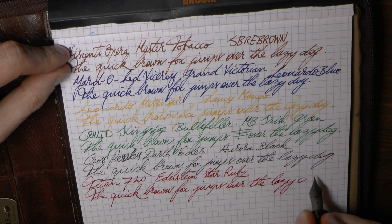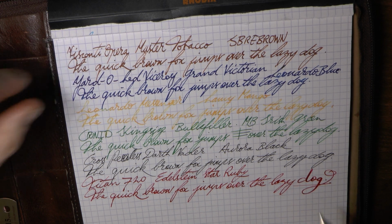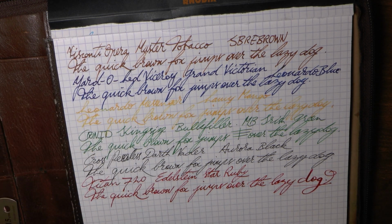And being a flex nib, being a titanium nib, it's not beautiful writing, but there's definitely line variation to be had, which is kind of fun with this pen too. It gives it an added dimension in my mind of fun.